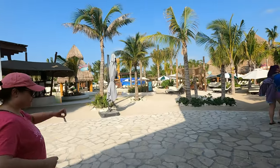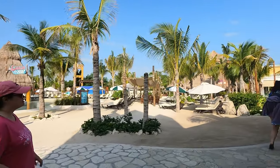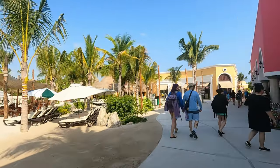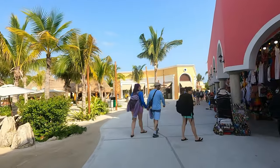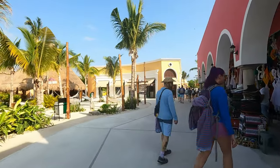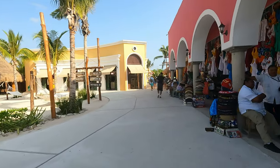So the Mayahual Redshirts golf carts are located right outside the port area, past all the shops and the pool areas. Now be careful because there are a couple of other places that rent golf carts, but you want to make sure that you go to the one that says Redshirt Mayahual, and they're wearing all red shirts.